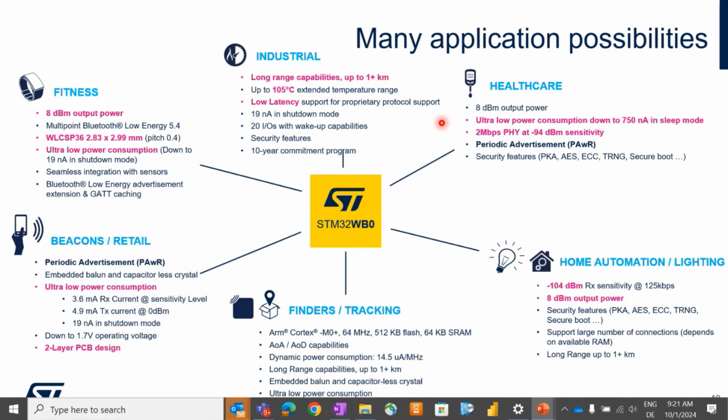Now let's have a look at some typical applications where the WB0 could fit. I will just take some highlights today. One key application, very common for BLE, is beacon applications. Here you will take advantage of the periodic advertisement with response, PAWR, but also the ultra low power consumption and the very simple two-layer PCB design. That's a key feature for this kind of application. We also have industrial. The WB0 will bring long range, but also high temperature support, up to 105 degrees, and low latency.